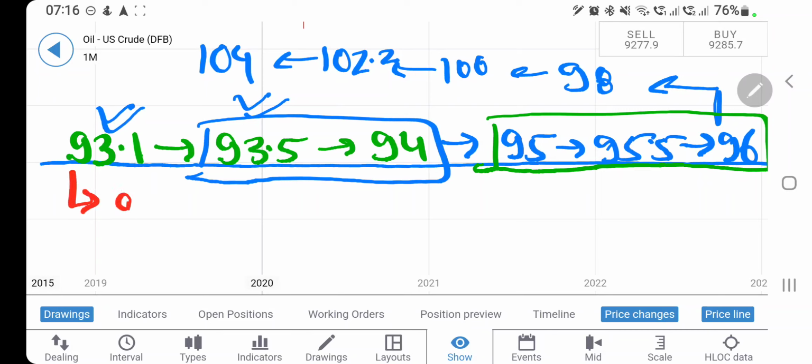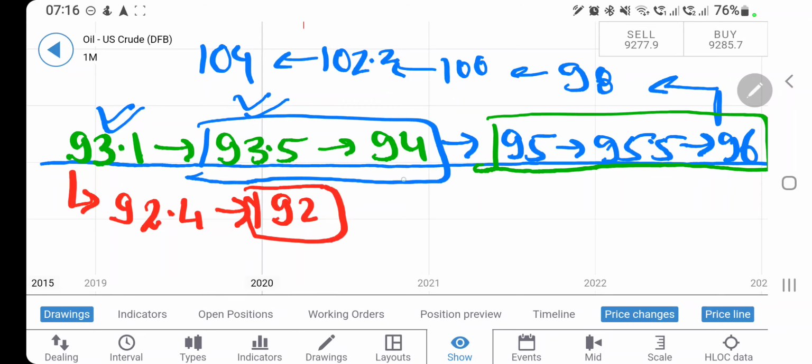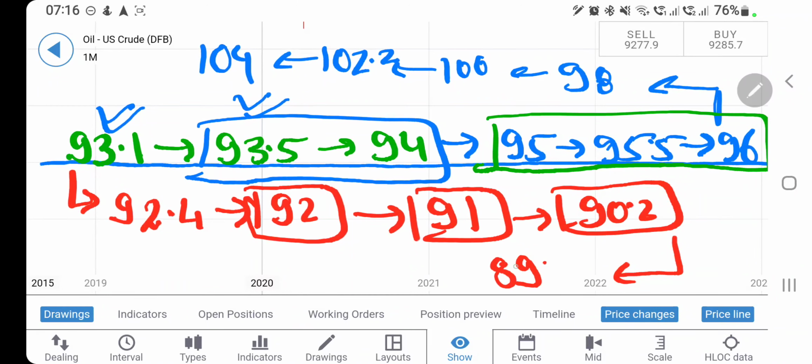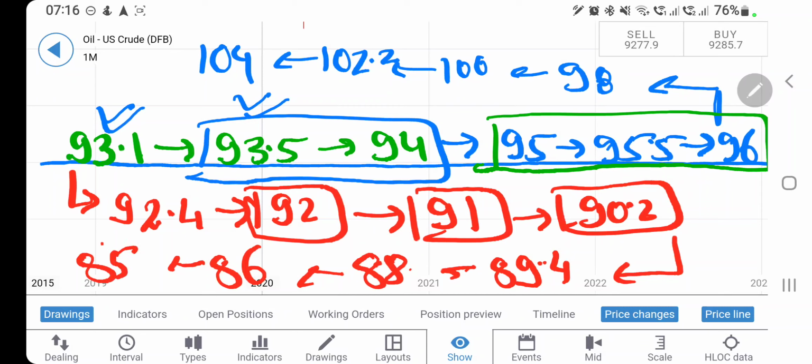So on the downside, yes, you can go short if you see it dropping below 92.4. Then 92 levels is going to be the very strong support out there. Below 92, the next support is at 91, and these two levels are going to be very important, and then 90.2. So till 90.2, it has a tendency that it can reverse. Below 92.2, it will call for more bears out there. Then 89.4, 88 levels should be the next target, and below 88, it will again look for 86 and 85. Only bears out there if it drops below 85.